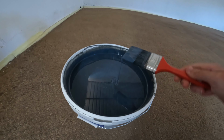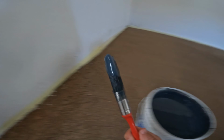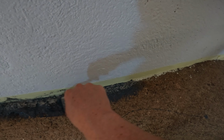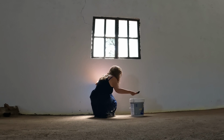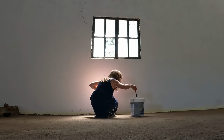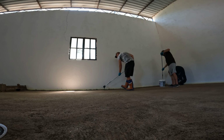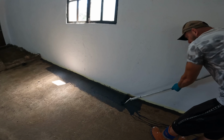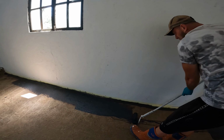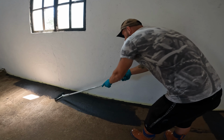When I began painting, I noticed that the paint was quite watery, so maybe we'll have to do two coats. Which is quite surprising compared to the Dyrup paint that we put on the walls. I was expecting it to be thicker, considering it's €200 for a bucket of paint.